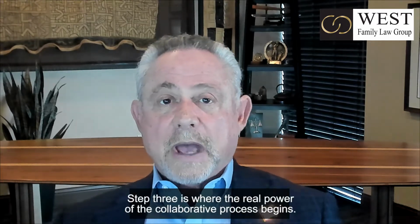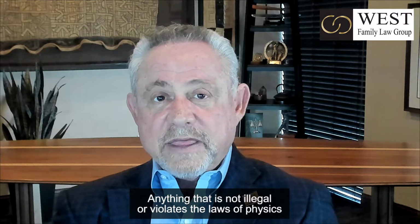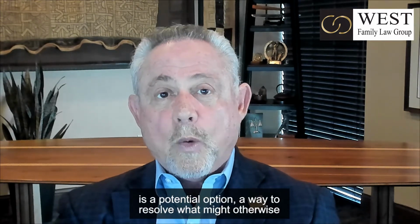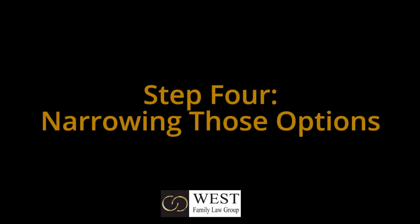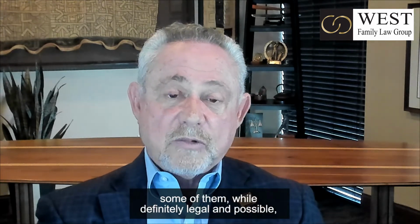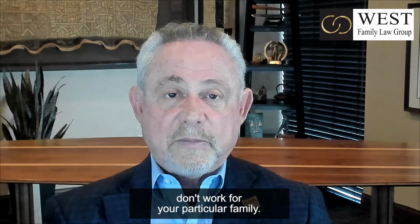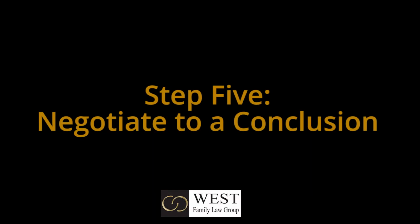Step 3 is where the real power of the collaborative process begins. This is option building. Anything that is not illegal or violates the laws of physics is a potential option, a way to resolve what might otherwise be seen as a dispute. Step 4 is narrowing those options. Once we've identified a whole bucket of options in step 3, some of them, while possibly or definitely legal and possible, don't work for your particular family. So we eliminate those. And it's only after we go through this process that we go to step 5, which is to negotiate to a conclusion.